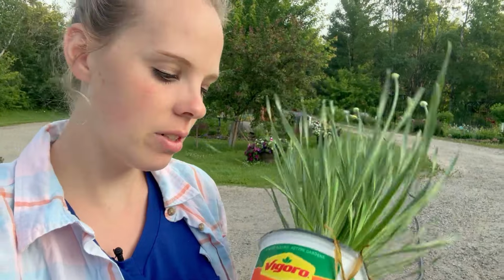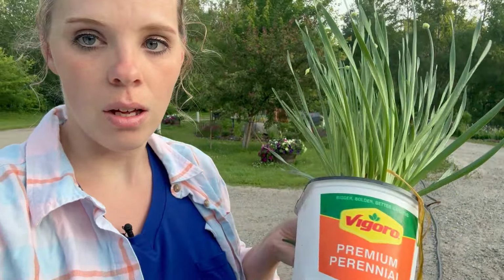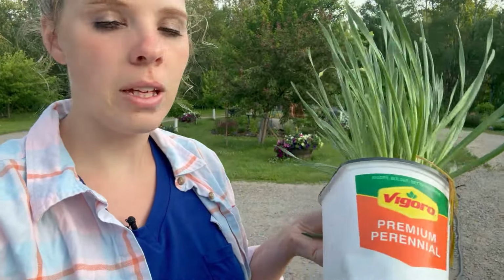This is not Proven Winners. This is Vigoro, that's the company it's from. But if you look it up on Proven Winners, it says this is hardy to zone 4 as well. So I'm just going to plant it and see what happens. And if it doesn't survive, then we know.